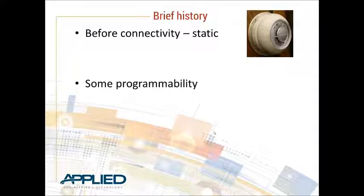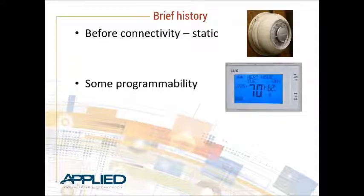And then we made the advancement to a programmable thermostat, such as this one. Everybody can remember the days when you could program your thermostat to have a different temperature setting, maybe 4 times a day, and have a different setting for the weekdays versus the weekend, and that made huge strides. But it still had really no connectivity to anything outside of itself and connecting to your furnace.